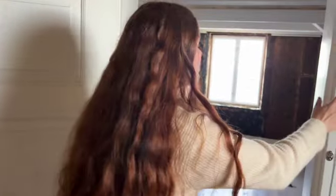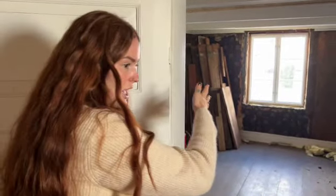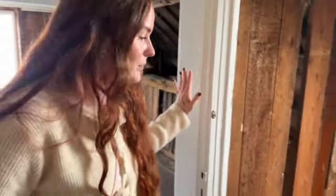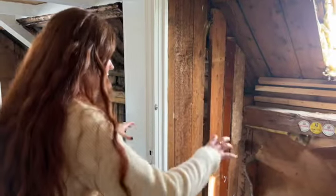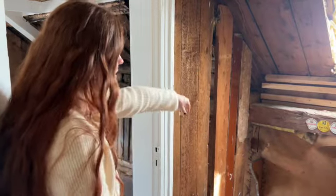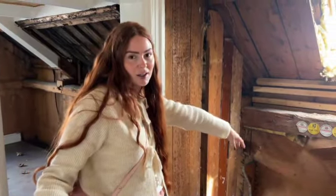So this door will be moved more over to this way. And then what's going to happen here is when you walk into the bathroom, there's going to be a tiled wall kind of going out like this. We're going to have 2 sinks in front of it. And then behind is going to be our shower, which will be this space here.